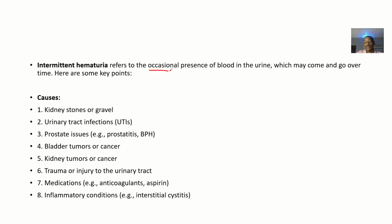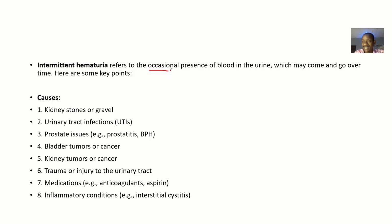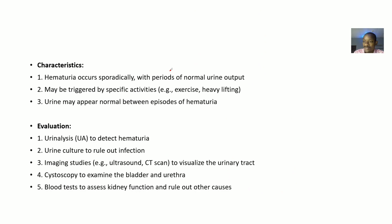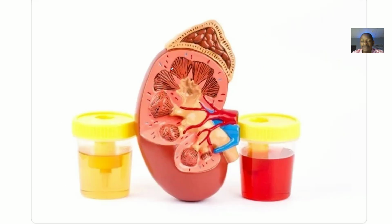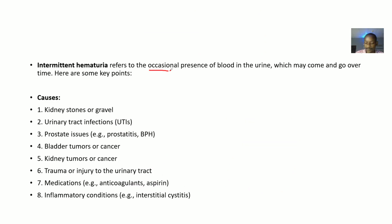So, hematuria, guys, everybody knows that hematuria is basically the presence of what? Blood in urine. So if it is intermittent, that means sometimes the patient actually has presence of blood in urine, but not always. So we'll be taking this disease condition, looking at the definition, the causes, the characteristics, the possible evaluations, and the management for this.